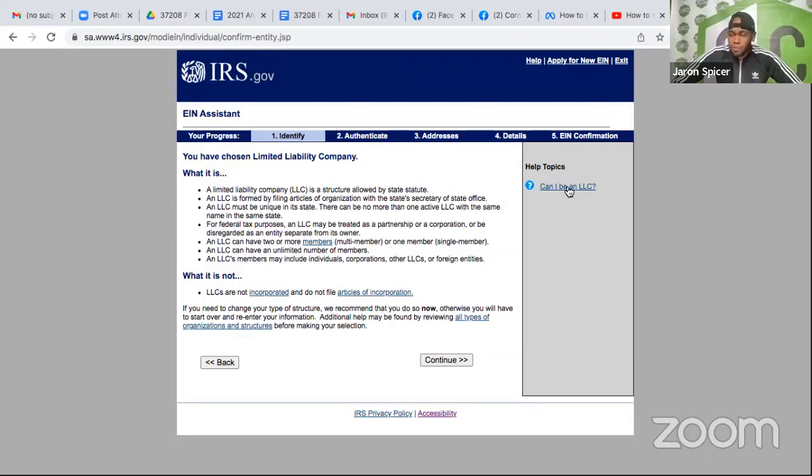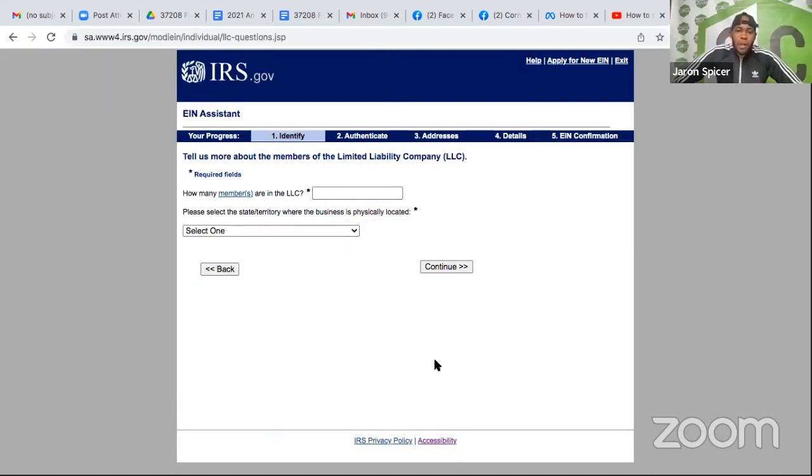One more thing: if you are not an LLC but you want to be, then under the help topic you can click, can I be an LLC? And it'll tell you how to file for the LLC. But again, we talked about that. Continue. As y'all can see, this is so easy. So no reason why you shouldn't apply for an EIN, unless it is not necessary for your business.